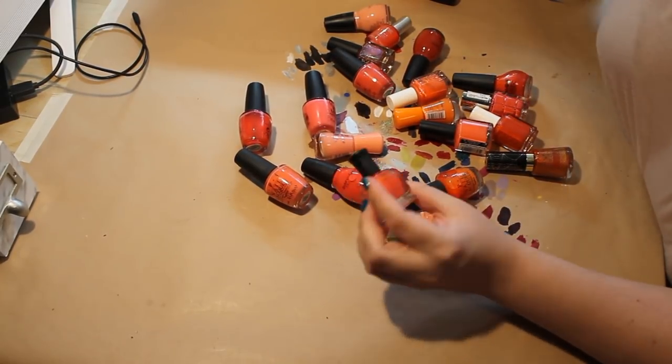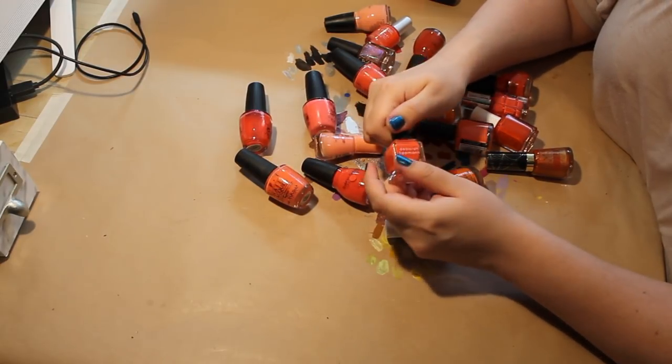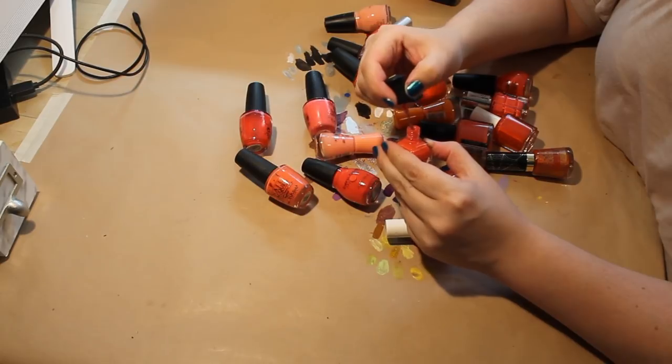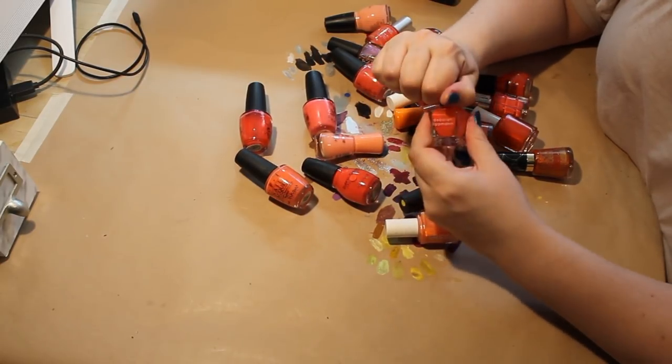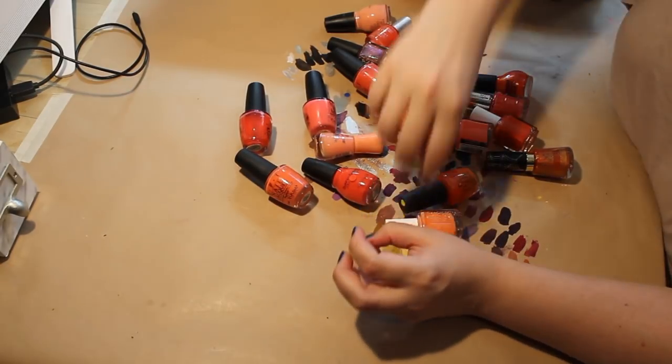I'm also going to pass off this Deborah Lippmann Mini. This is Girls Just Want to Have Fun. I don't really like Deborah Lippmann polishes. I think I've owned like 6 in my life, and at least 5 of them are already destashed. I think there might be 1 left at this point.